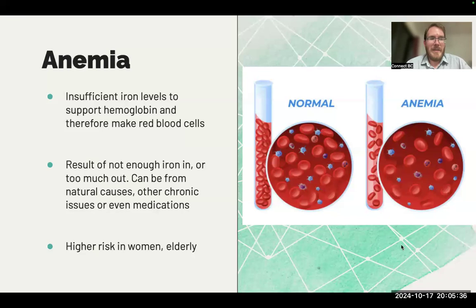And so it can be a result of inadequate intake of iron in the diet, not getting enough in. It might be a case of losing too much iron. So the body doesn't have enough iron to do the job. This might be from natural causes, it might be from another chronic issue or medications, diet, could be a range of factors. And so there's a higher risk in women because when they menstruate, they're losing more blood and therefore iron and red blood cells.